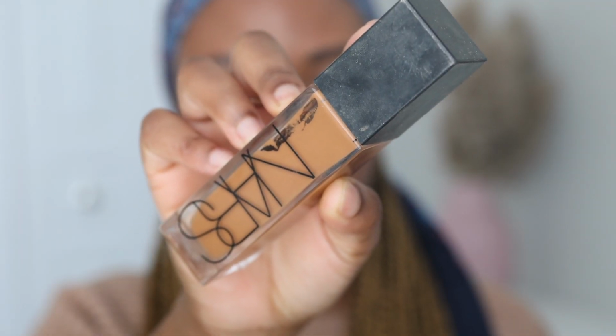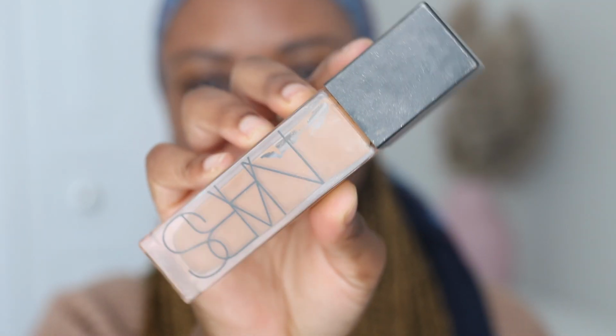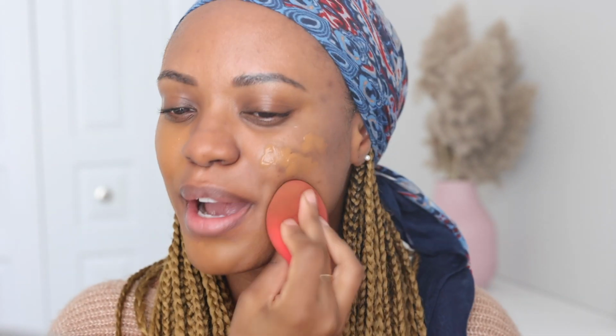Moving on to the foundation, we're gonna go in with NARS Natural Radiant Longwear Foundation. This has been my foundation of 2020. I'm not gonna lie, honestly it's the only foundation I feel like I used all last year, and it's still giving me life this year. So it's a buildable full coverage foundation. For me, I just really love the texture. I love how it makes my skin glow without making me feel really cakey.